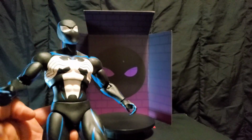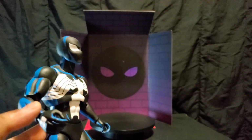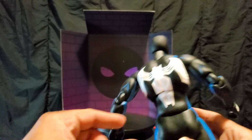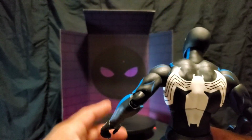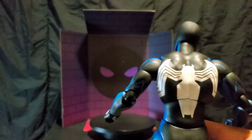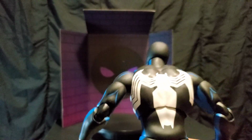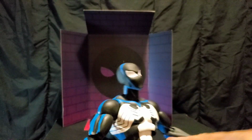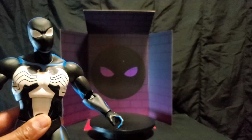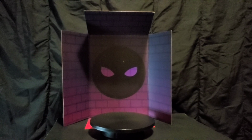Surprisingly, out of all the Mondos I've had up to date, this one seems to be not as stiff as the other ones. It seems to move a lot easier. So overall, pretty good. The one thing I really like the most is how well they did this Venom insignia, the symbiote insignia on the back. Looks really good. And the shading, the blue and everything, looks really nice. All right, guys. Let's try some different swap outs on it.